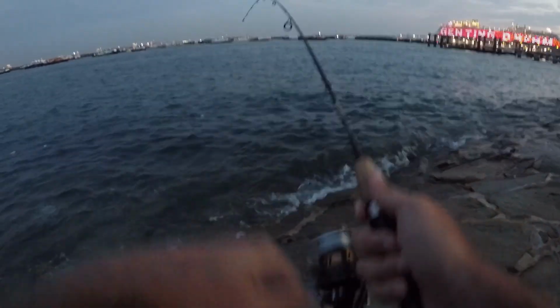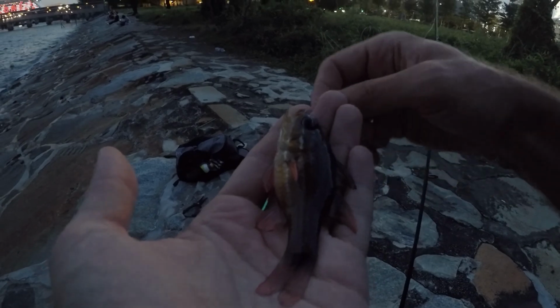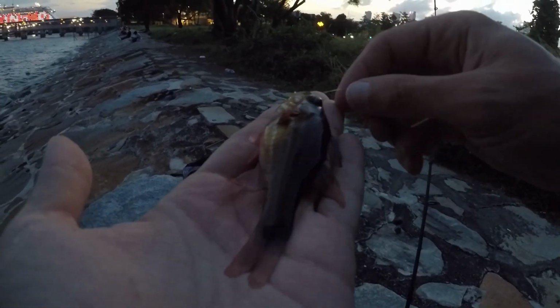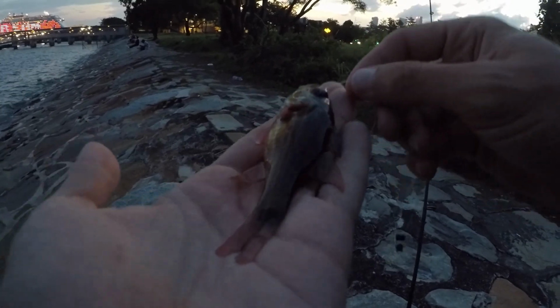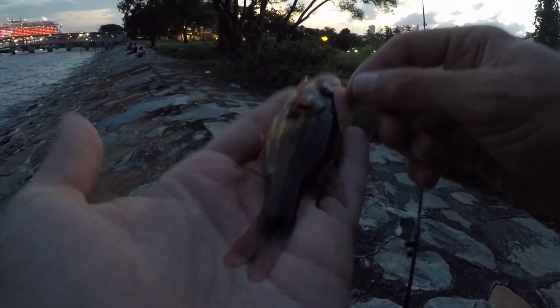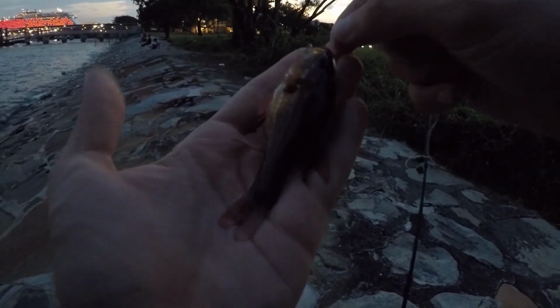There we go. Little guy, not putting up much of a fight. What is it? All right, so we got ourselves a cardinal fish. I believe that is going to be a candy striped cardinal, which I've caught a couple of before. It's got those yellow lines on the body along with that little dot on the base of the tail.